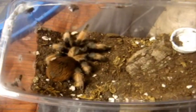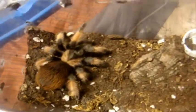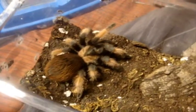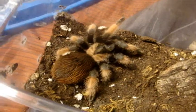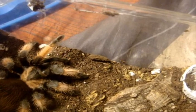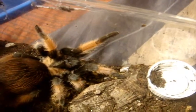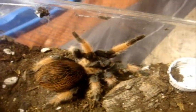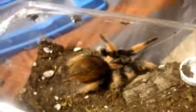So this is the Brachypelma smithi female that I bought from Tarantulas Canada last year. As a 2-inch female, she molted once in my care, and she's extremely fat. Let's give her a little touch. Quite calm. Also a great alternative to a B. smithi.